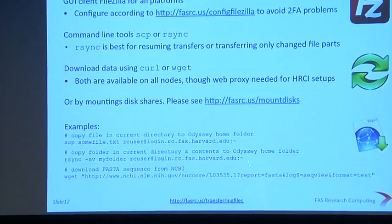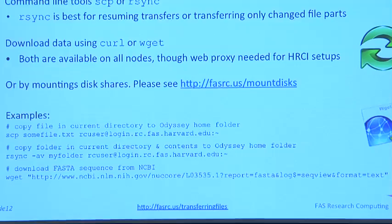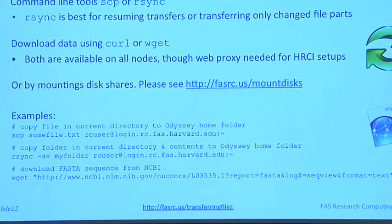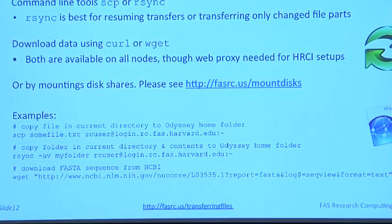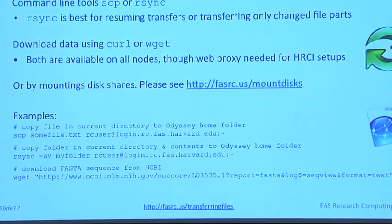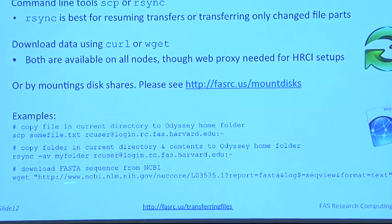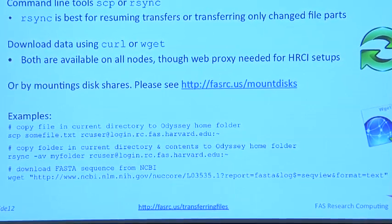And I have, for reference on here, some examples of how you can use SCP and rsync and wget to download some information. So I won't actually go through these. Do know that if you start to use rsync, it's a little tricky when you use your source specifier: the final slash on the source will make a difference whether you're copying a folder or copying the contents of a folder.